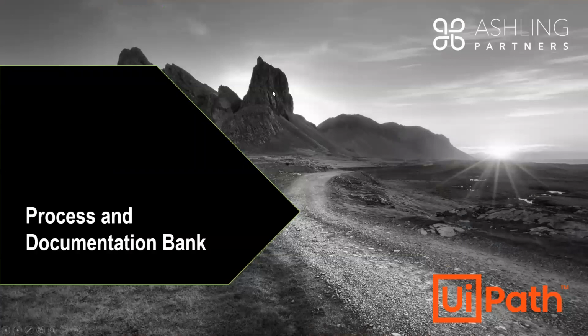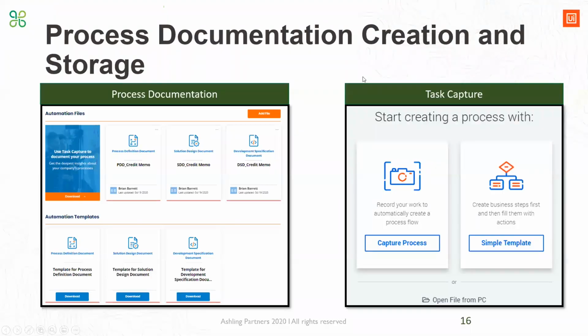One other very valuable area of Automation Hub is what they've built around process and documentation, and to be able to assist with quickly creating documentation. This is a screenshot that I took from Automation Hub, and what you can see here is I took the credit memo process, and documentation is able to be uploaded per process. So you can see I have a process definition document, a solution design document, and a development specifications document associated with the credit memo process. And then Automation Hub provides templates for each one of these as well to get started. So it's very easy to get started with building that documentation and having a starting point.